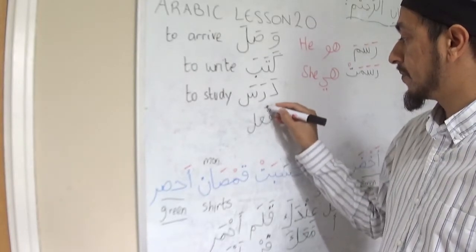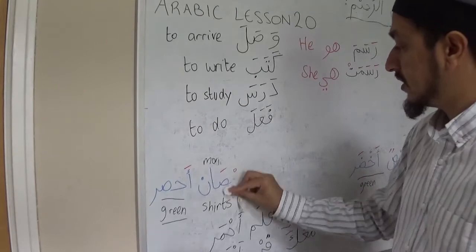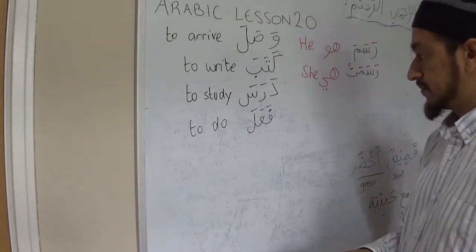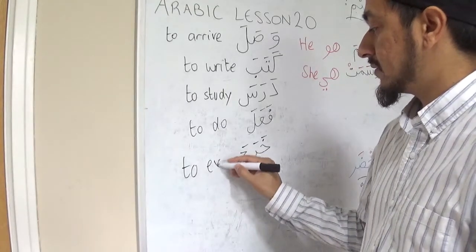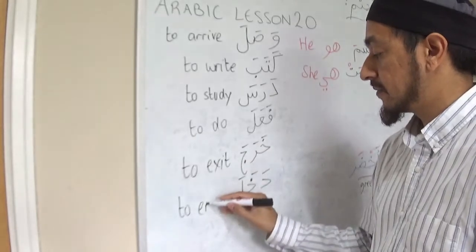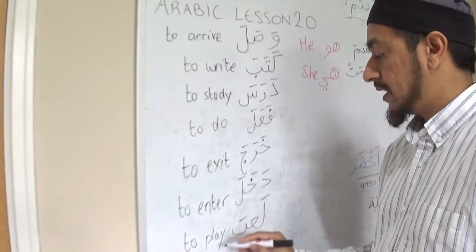Fa'ala, to do. He did. So these are the three root letters of the verb, and in the madi we see it the clearest. Kharaja, to leave, to exit. Dakhala, to enter. He entered, he exited, he left. La'iba, to play, again in the past. He played.